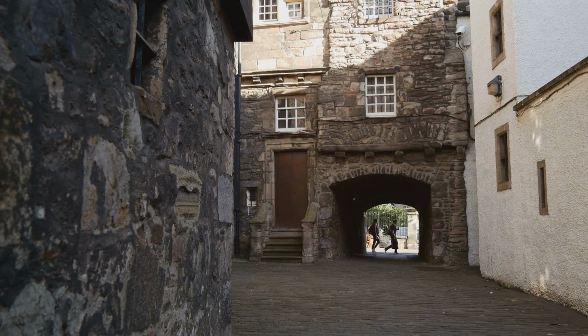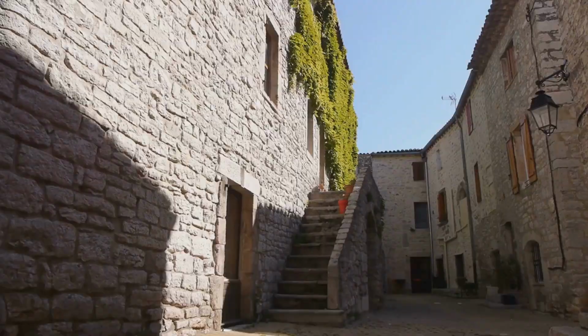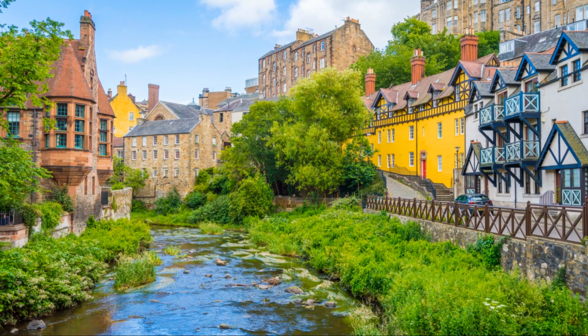Take your time here, wander aimlessly, get lost in the labyrinthine streets. Dean Village is one of Edinburgh's best-kept secrets.